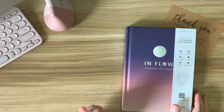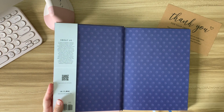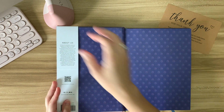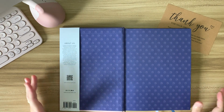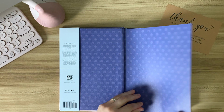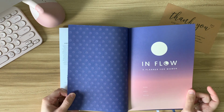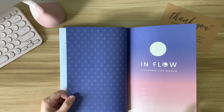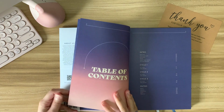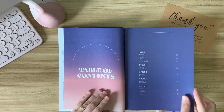According to the website, it says that these were designed in New York and sustainably produced on the West Coast. It doesn't specify exactly what they mean by sustainably produced, but I will say when I first opened this and felt the paper, I knew that this was good paper. On the website, it says it's 70 pound. I actually feel like it seems thicker than that.